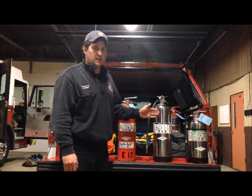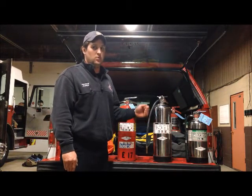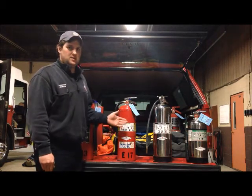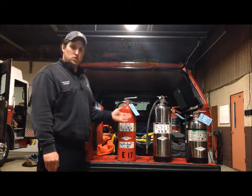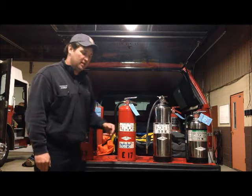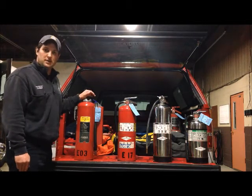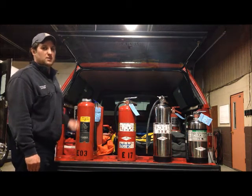Next we have the water can. It is for Class A fires only and has 2.5 gallons of water compressed to 100 psi with air. Its total weight is approximately 27 pounds. Then we have the multi-purpose ABC extinguisher, and it is for Class A, B, and C fires. It has 20 pounds of dry chemical compressed to 100 psi with nitrogen. Then we have the Metal X. It has 30 pounds of Class D dry chemical, which will be compressed to about 100 psi once the cartridge has been punctured. Its total weight is approximately 54 pounds.